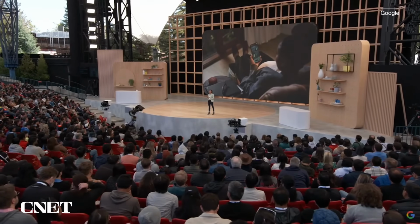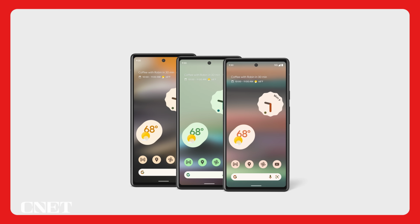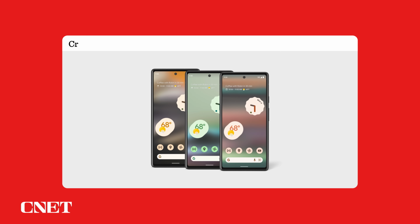So let's talk about the display itself. It's 6.1 inches with a refresh rate of 60 Hz. This seems to be one of the most noticeable compromises if you're comparing the 6 and the 6a. The 6 has a 6.4-inch screen with an up to 90 Hz refresh rate.